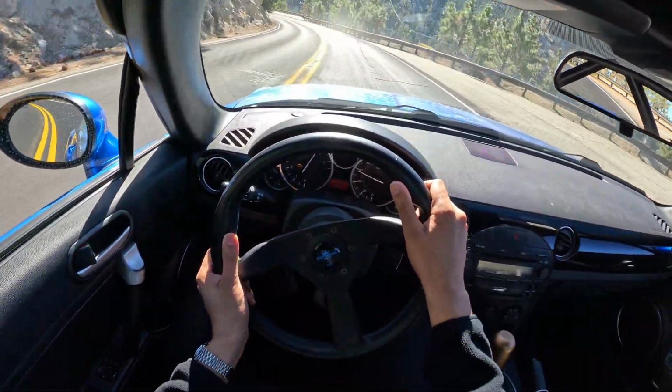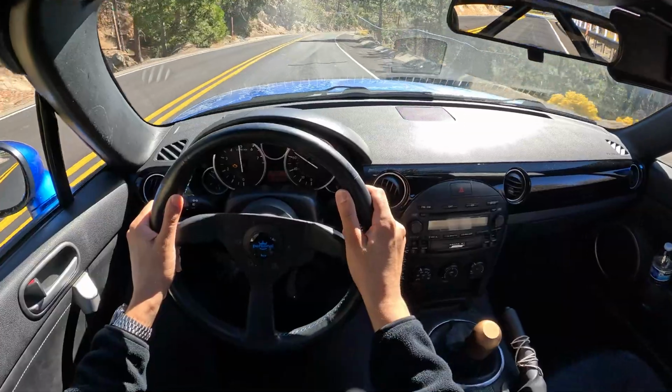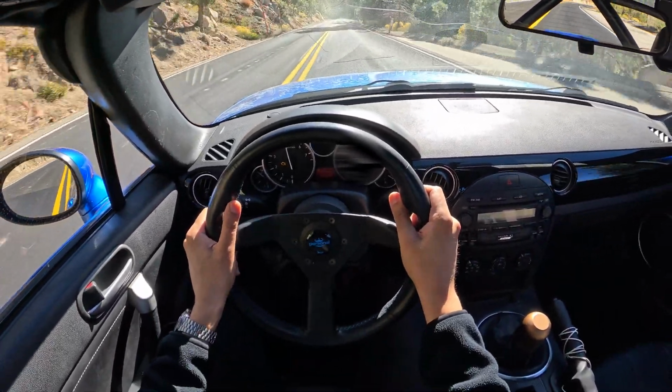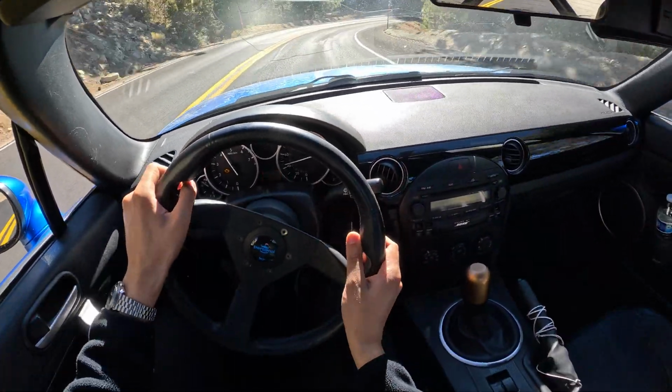With that lightweight, double wishbone front suspension, multi-link in the rear. You can drop the top if you want. We're not doing that because of audio reasons. Oh, squirrel, come on, man.